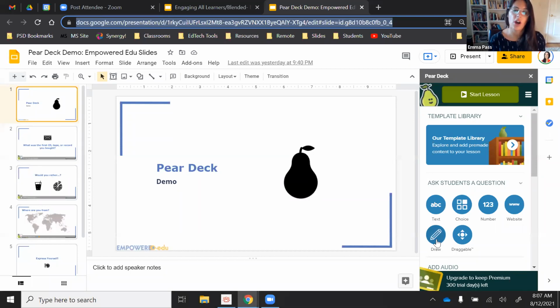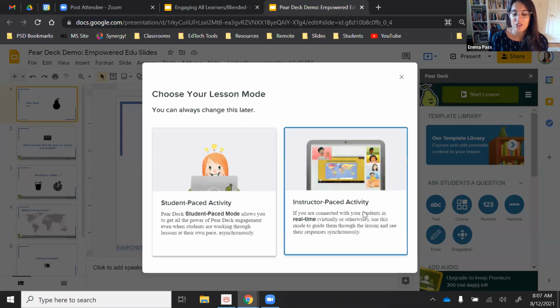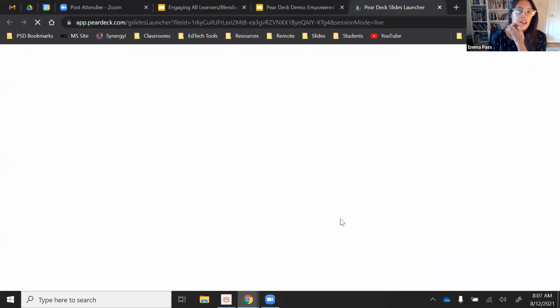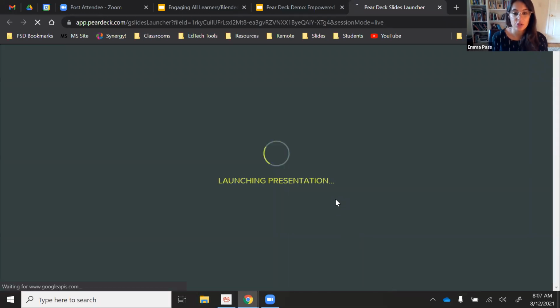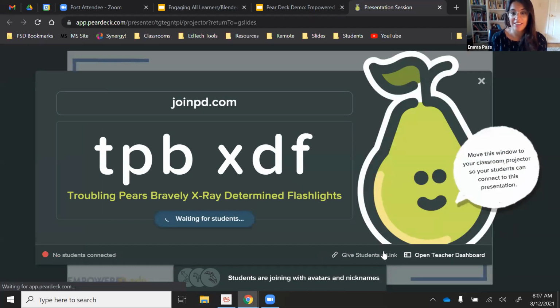So I can ask students to draw on the slide or answer a short answer text on the slide, multiple choice question on that slide. Once it's built, I click my big green Start Lesson button. This is going to be an instructor paced activity, so I'm going to walk you through step by step each slide. And then all I need to do to get students to join this lesson is either provide them a link. So over Zoom, a link is obviously a really good and easy option because we have a chat box. However, if you are in the classroom, you could pop a link onto your Google Classroom homepage or your Schoology homepage, or students can go to the website joinpd.com and type in this code to be joined to your lesson.